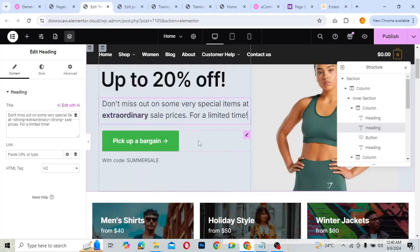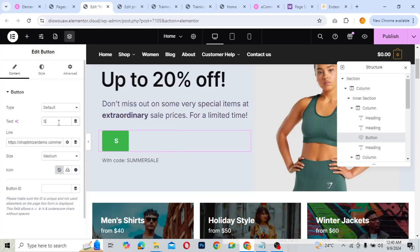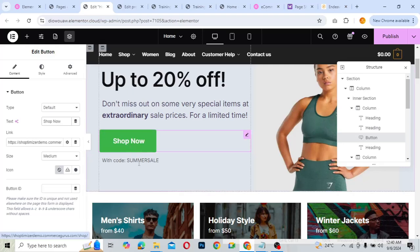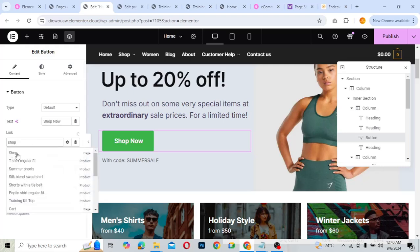Now the same thing applies to this button. I can just click on the pencil icon and change anything that I want to change. So instead of pick up a bargain, I'll say maybe shop now or something. Okay, shop now. So I can change anything and then direct the link to my shop page. I just direct the link into my shop page over here.